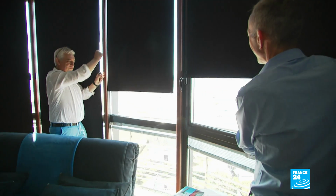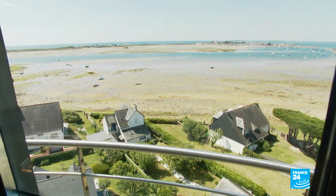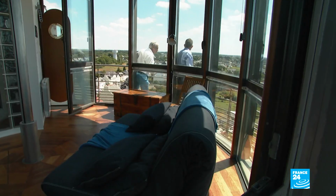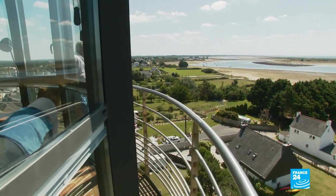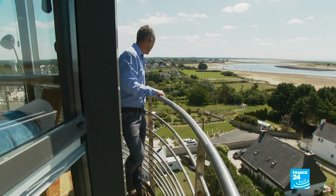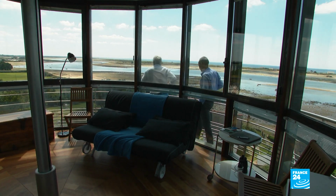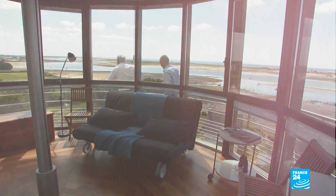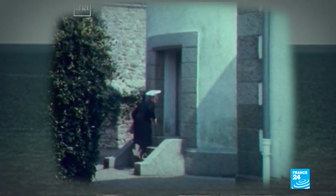And here's the wonderful view. 25 meters up, there's a 360-degree panoramic view. A narrow walkway runs around the outside. It's very solid. There's no need to be scared. You have a view of the ocean and the roadstead of Lorient. This amazing view comes at a price, 650 euros a night. A new life for a centenary lighthouse.